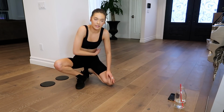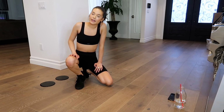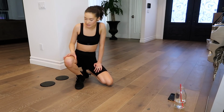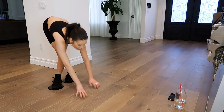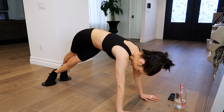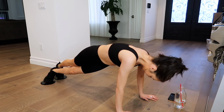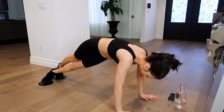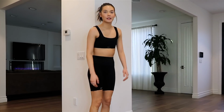So still working on the sides of our abs, bringing the waist in. I like to do this move that I've done a lot in Pilates. I'll cross one foot over the other, put your hands on the ground, and then just use your abs to pull your legs in. Don't scratch your floors.